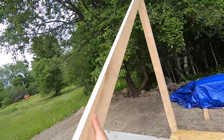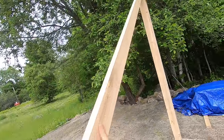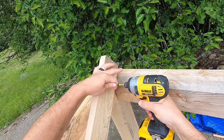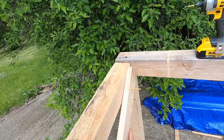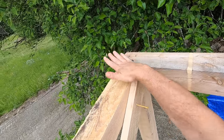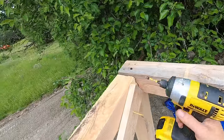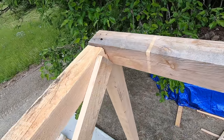Let's do it like this, like so. Now I want to keep all this, hold on, let me get the screws started. I do want to keep all this bracing low. I don't want it sticking up above. If we do that, we'll end up causing ourselves trouble if we need anything to be here. If that makes sense.